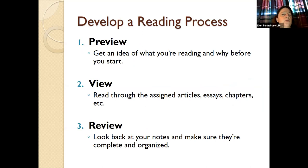Through this session, as with the other sessions on college reading, there are three steps that I recommend that you work through and develop a habit for effective college reading. The first is previewing, which means getting an idea of what the reading is about, why you're reading it, what's the general context. Then viewing, that means actually reading. So you don't just sit down and start reading immediately, especially if it's the beginning of a course or if it's a new source that you haven't read before. And then reviewing, that means going back, making sure everything makes sense, that any notes that you have are clear and well organized.